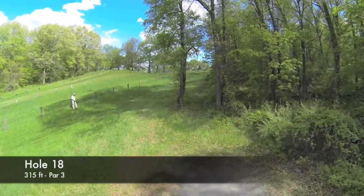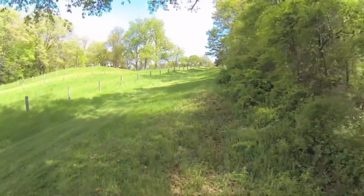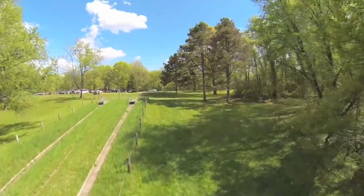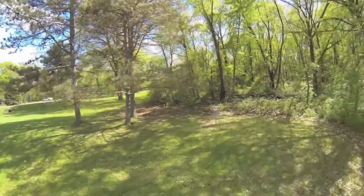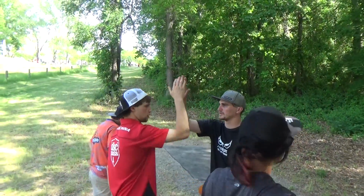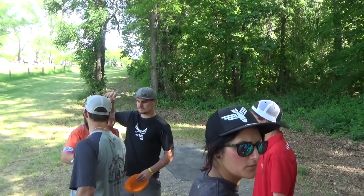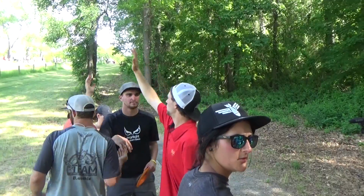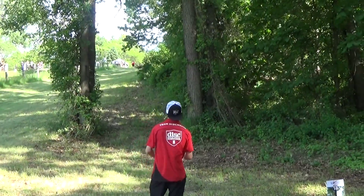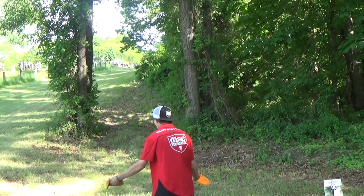So moving into 18 with a 2-stroke difference between Dylan and Brandon. And this hole isn't the easiest finisher hole, which is good because that makes it a good finishing hole. So it's 315 feet uphill, probably plays about 400 feet. Everyone high-fiving each other, congratulating each other, probably ready to get this round over. We've all been out there for about 3.5, 4 hours or so.